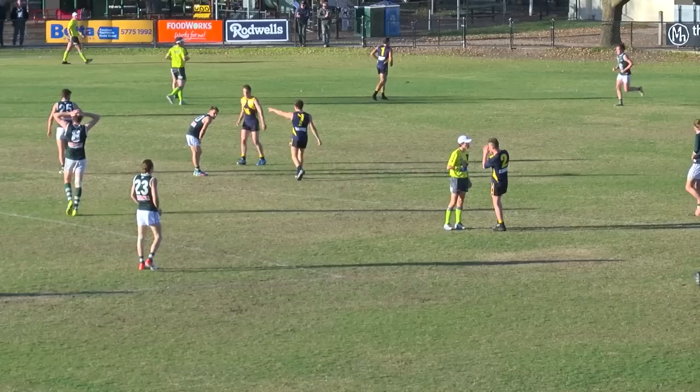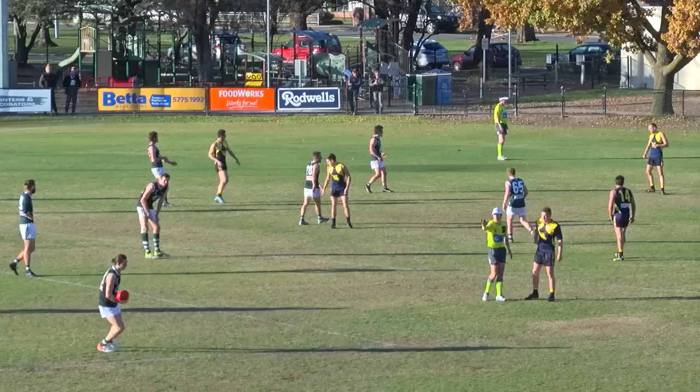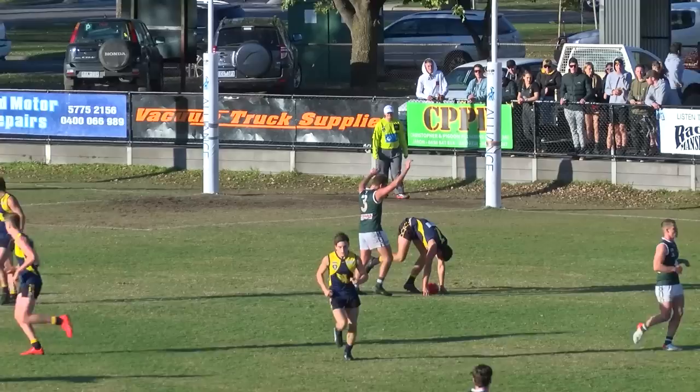He's going to Morris. And is that Morris? No. Okay. McKenna, isn't it? Might be number 23, Mitchell Kemp. Yep. Kemp goes into the pocket. Howes will fly for Mansfield and takes a mark. Hope he hasn't hurt his knee there. He fell awkwardly after completing the mark. He gets up limping.